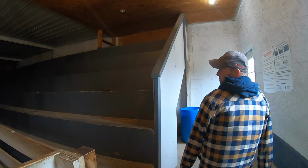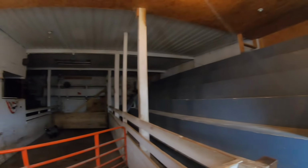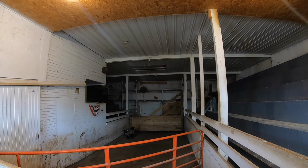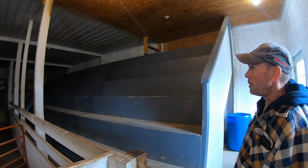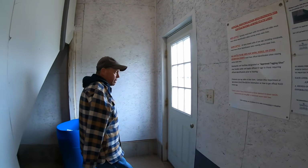Just sit here for the auction, and then the auctioneer sits up there in the stand underneath. Used to run a lot through here. I don't know how many they're auctioning in here anymore, but pretty cool. Actually, heat on in here too. Feels good. All right, let's go.